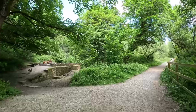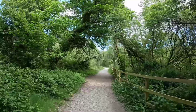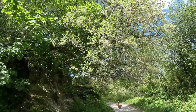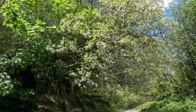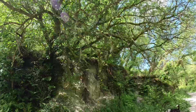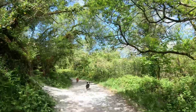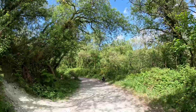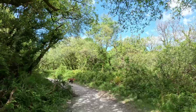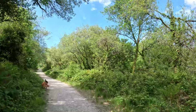So it's all looking nice and familiar on the way back now, isn't it? I'm loving the fluffy tree. Does explain where all the pollen and particles are coming from. Possibly not the best if you get hay fever. Take some tablets before you come out. Oh, it's just such a gorgeous, gorgeous, stunning day. Got so lucky.